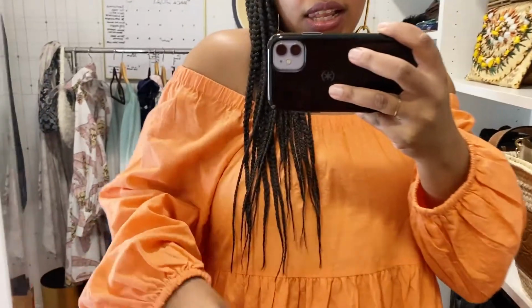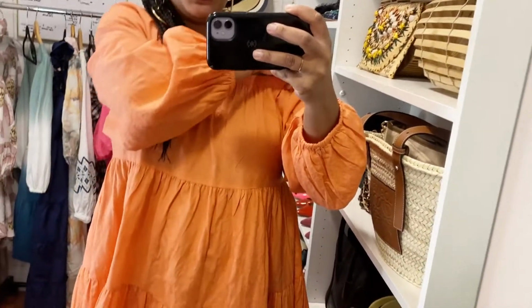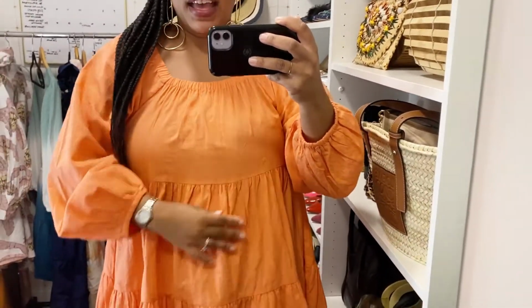And if I come in closely, you will see that it's just not a plain cotton. It actually has this embroidered detail, which I think makes it look a lot more expensive and not like the $29.99 I paid for it. And we love that, getting a bang for our buck. But I love this dress so much. So you can wear it off the shoulder like this, or you can also wear it up on the shoulder, and it gives you more of that square neck action.